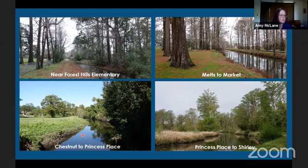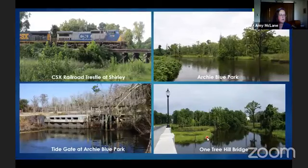And you continue on to the north and you will cross over Chestnut. You see Mary Bridgers Park here on the left. You can see the creek starts to look a little bit less like a ditch and more like a stream. And once you cross over Princess Place Drive, it starts to be much more naturalized. And there's actually a really nice marsh that's contiguous with the creek north of Princess Place Drive.